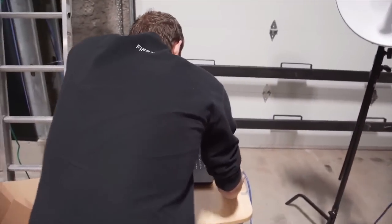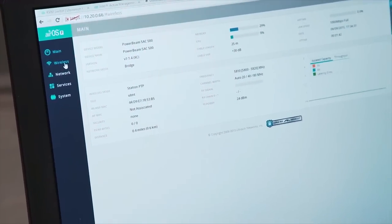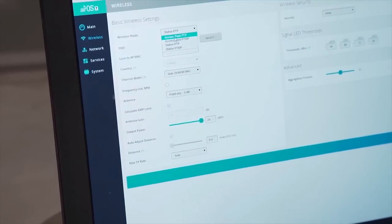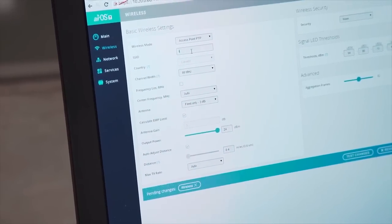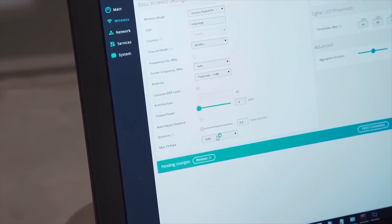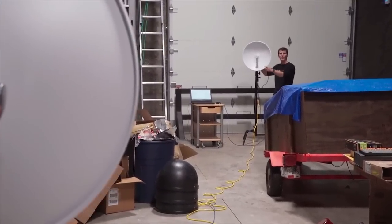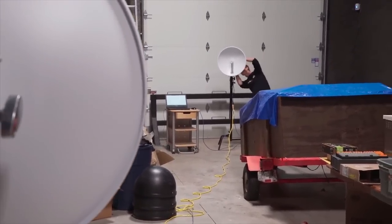Okay, so we are on our last step now. We go to wireless on the second unit. This one is access point peer-to-peer. So the SSID we used was long range. Okay, we're leaving everything on auto, turning the output power way down. Okay, so the further the distance, the more important perfect alignment is, but at this kind of distance, it really doesn't matter much.